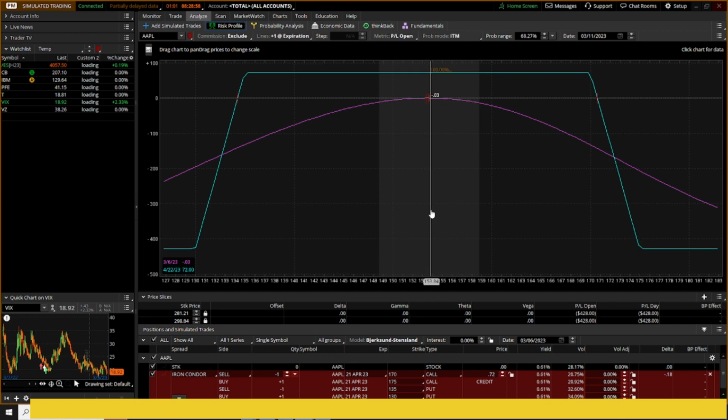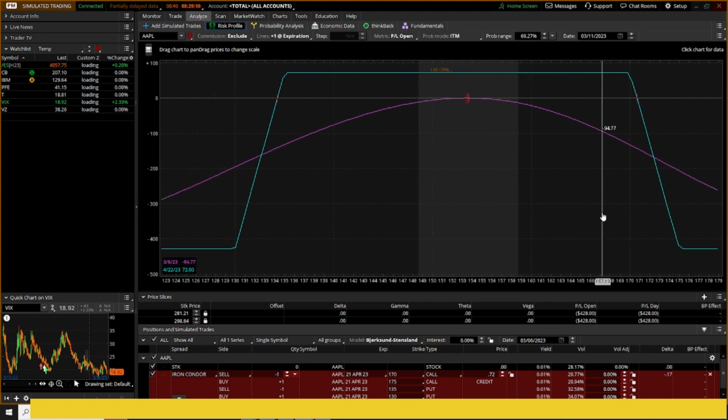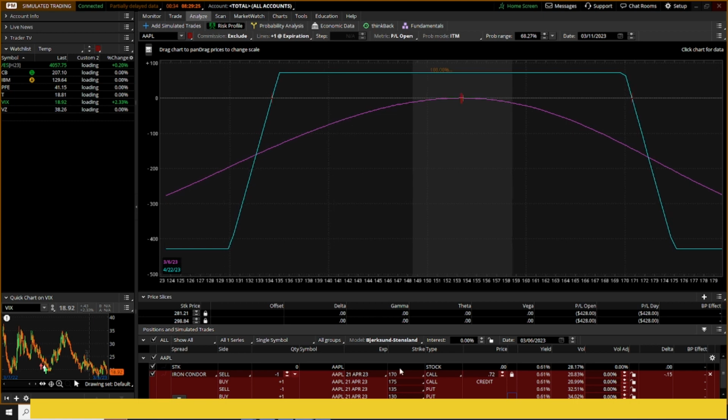You can see if everything goes perfect, you're going to make about $72, which is anywhere between 134.27 and 170.65 or so. If it goes past that, you start to lose money. The most you could lose on this trade, excluding your commissions, is $428, which we'll lock in so it quits changing. That is the most you can lose, which is basically the distance between these strikes minus this credit.